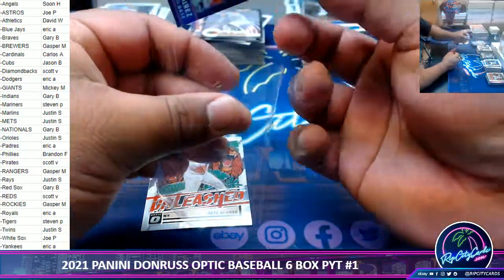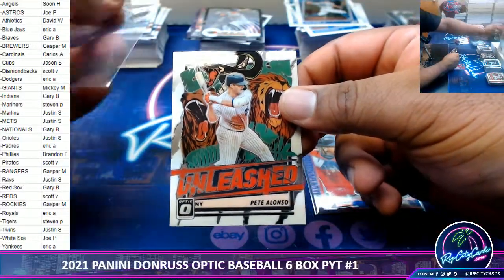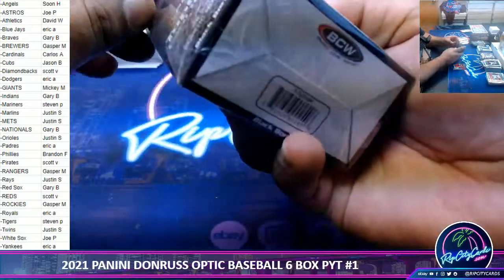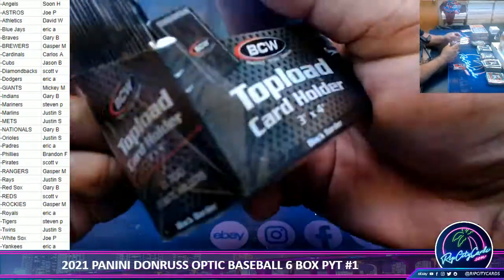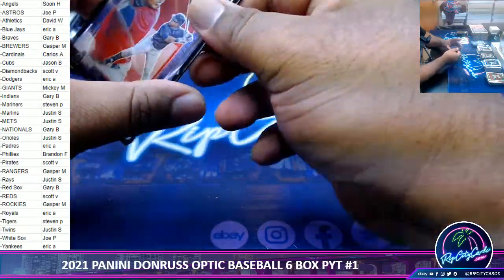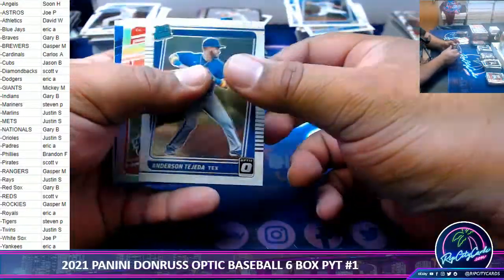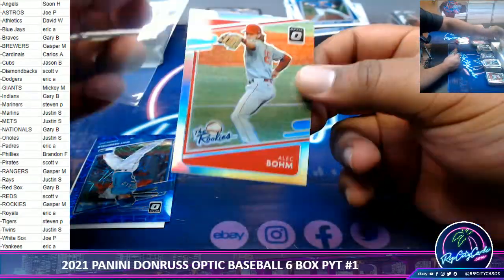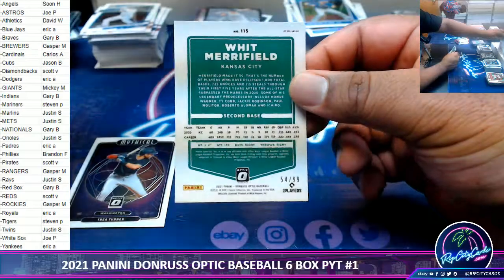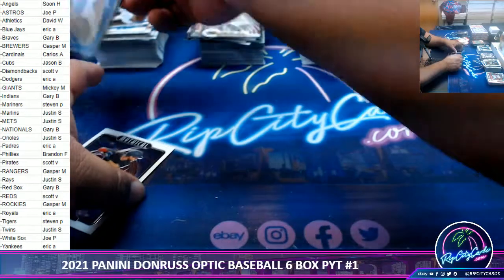Jose Ramirez to 60 Indians. And a Pete Alonso Mets unleashed. Alec Bohm, rookie silver for the Phillies. Whit Merrifield to 99 Royals. Now those lasers are cool looking. I think that's what they're called.